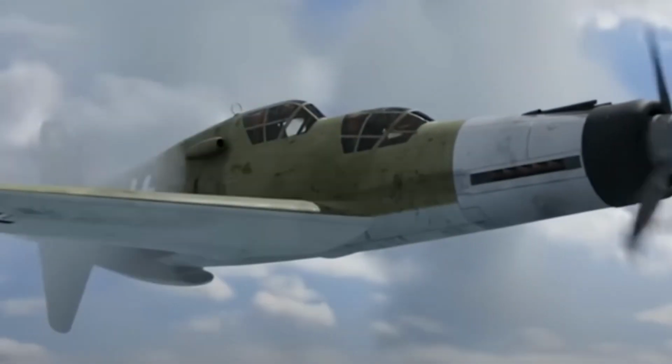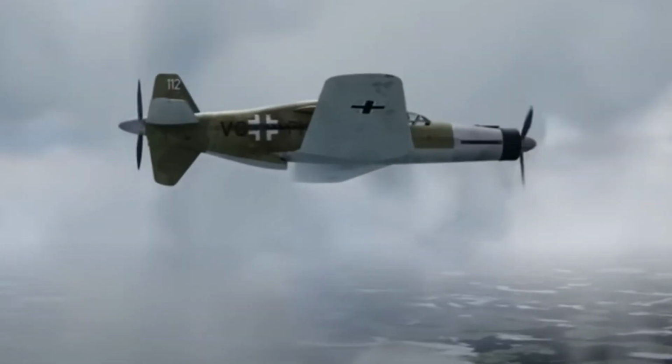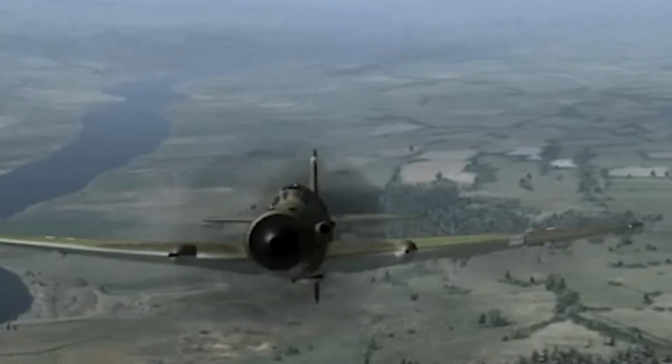So, what do you think? Was the Dornier Do-335 truly the fastest propeller-driven plane of World War II, or was it simply a technological marvel that arrived too late? Could it have changed the course of history if Germany had mass-produced it earlier?